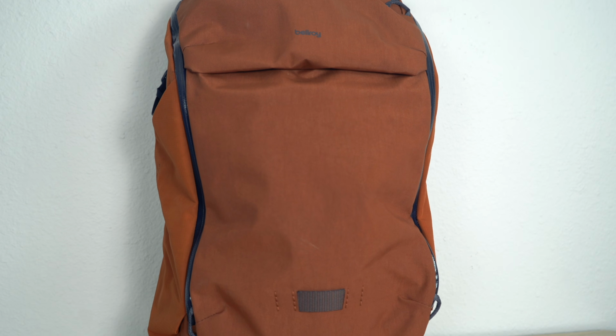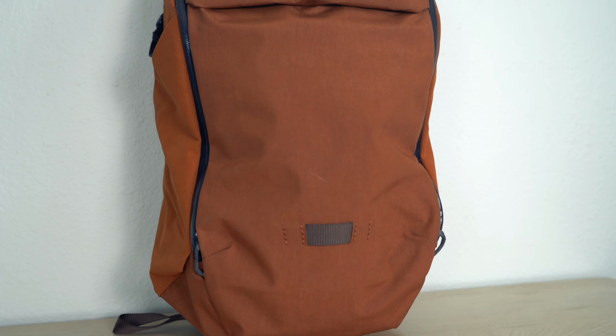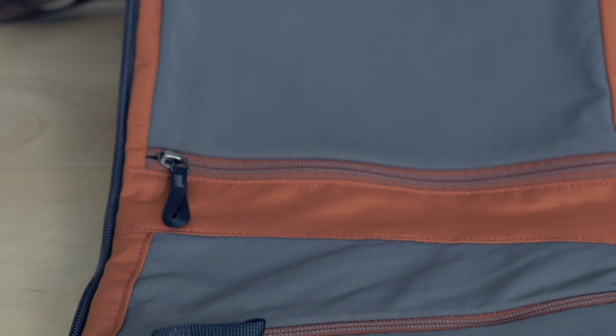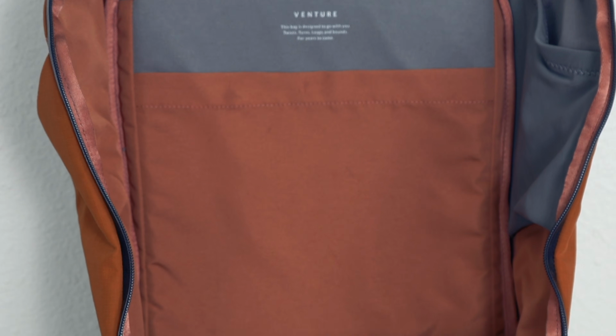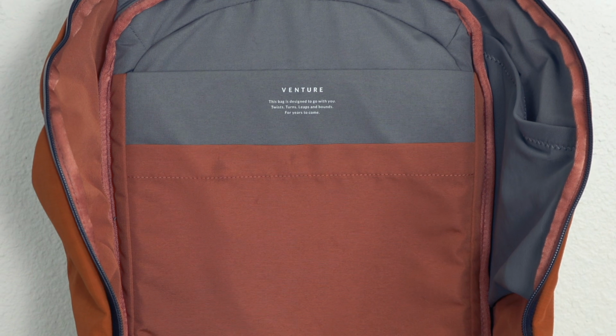The Belloy Venture Ready Zip is just a really solid day bag. It's everything you pretty much want. Besides the fact that you can use these zippers to put them wherever you want to get access into the bag wherever you want, it also has great minimal organization, a nice front access quick compartment that I really enjoy, and it has a pretty comfortable and smooth air channel.